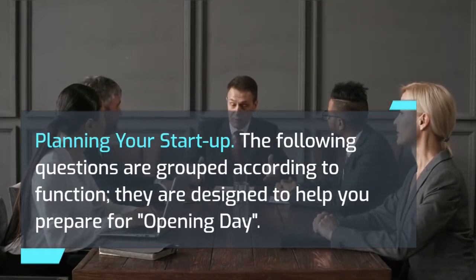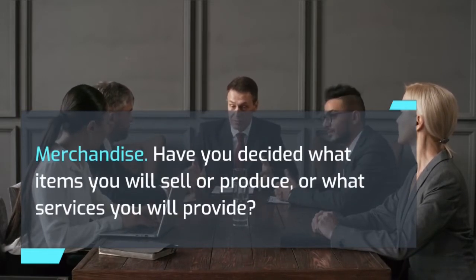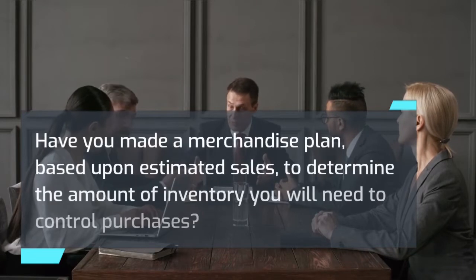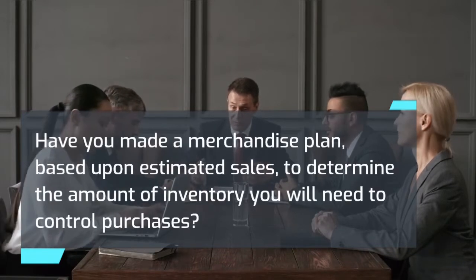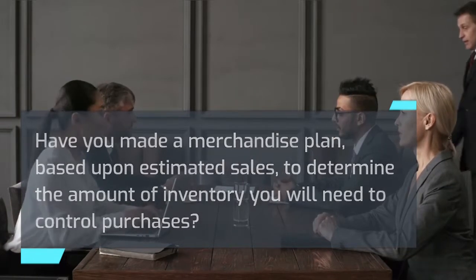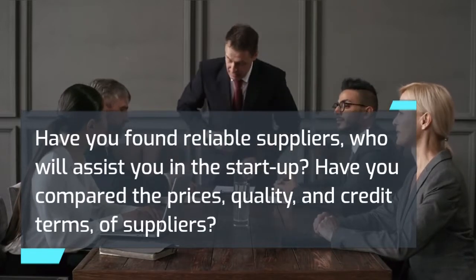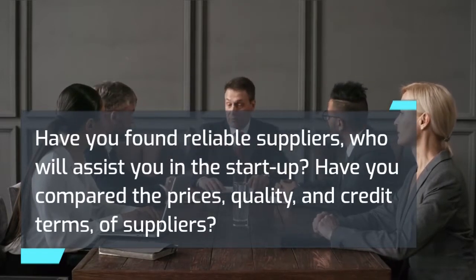Merchandise. Have you decided what items you will sell or produce, or what services you will provide? Have you made a merchandise plan, based upon estimated sales, to determine the amount of inventory you will need to control purchases? Have you found reliable suppliers, who will assist you in the startup? Have you compared the prices, quality, and credit terms of suppliers?